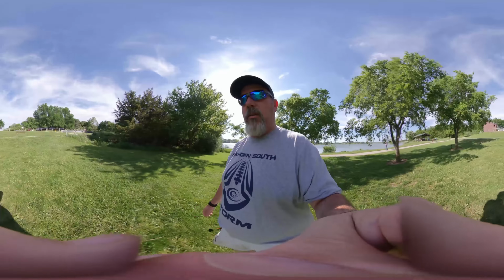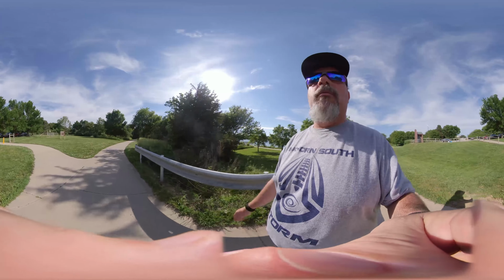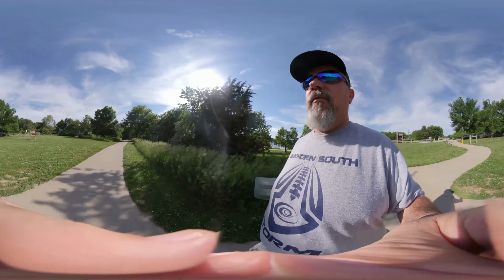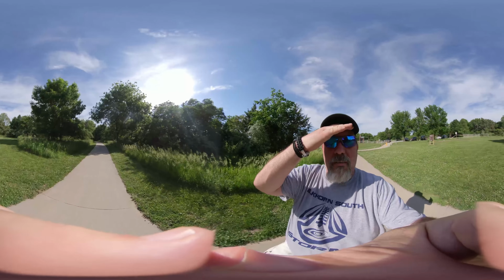Kind of tough conditions with just a very bright day. Hopefully it looks nice. And it's windy too, so it's going to be a lot of wind noise. Let's go down the trail a little bit. Show how smooth this is. Hope it's still recording. Very bright out. I think it is.